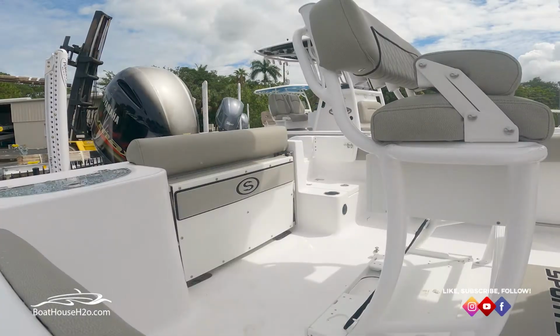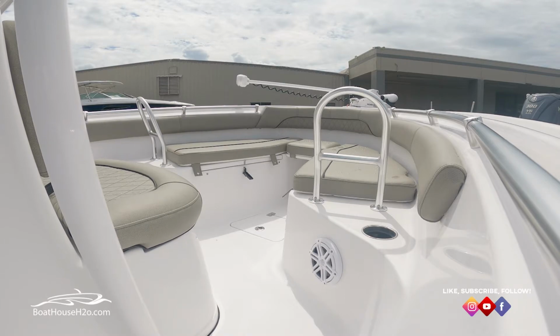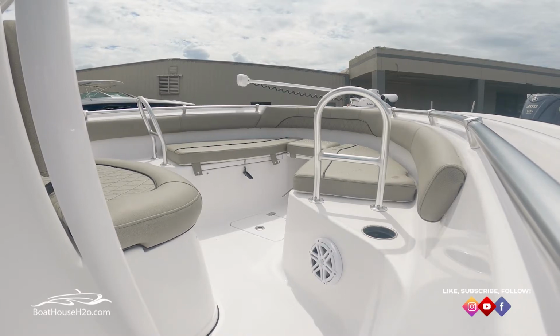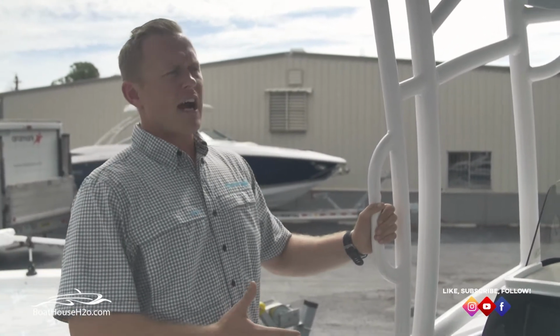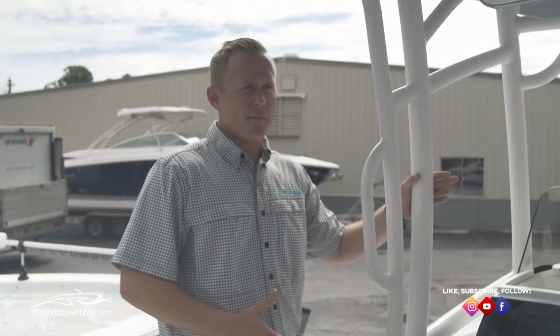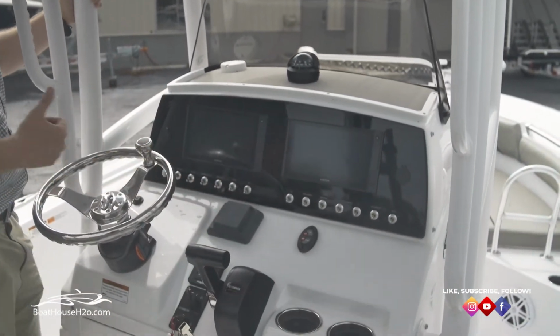You're going to notice a full length bench seat across the back, a little bit more rounded seating up in the front for a little bit more comfort and just more capacity sitting down inside the boat. But as you look at the boat, you're going to notice still all the same features throughout their entire lineup. Oversized piping, your dual displays on that black dash, all that nice switching.